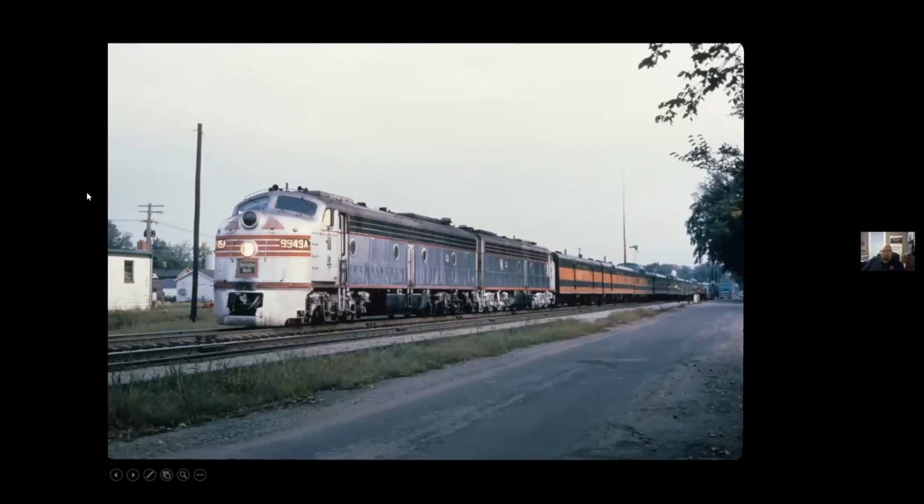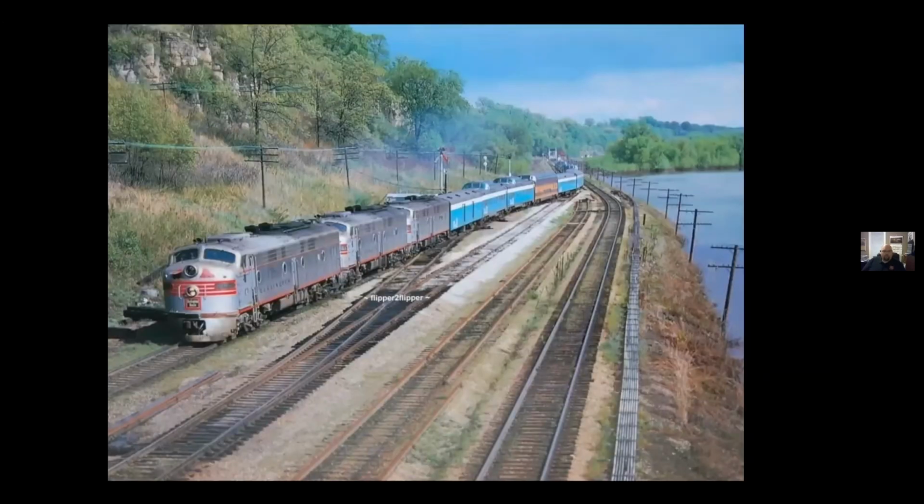And here we are at Prairie du Chien. This is eastbound. Really cool image here. This is Portage Junction. This is circa 1968, 1970, somewhere in there. We're starting to get big sky blue appearing, but we do still have Empire Builder colors as well. And so this is taken from the tower here at Portage Junction.